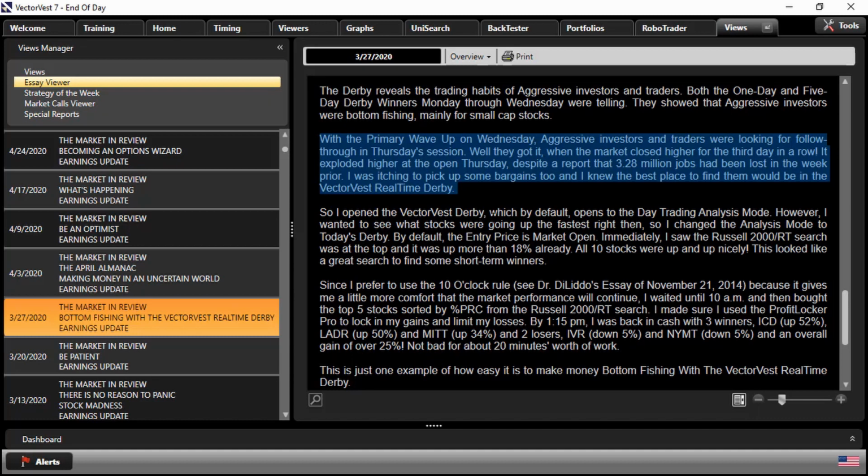So my point is, there's a lot to learn even if you don't own the Derby tool, and that's the reason why you should become a student of the VectorVest views. You would recognize the market is coming off an oversold condition, and this is a bottom fishing opportunity. Allow me to demonstrate, and I'll use Glen's setup.